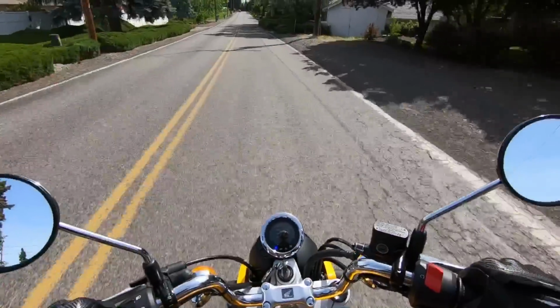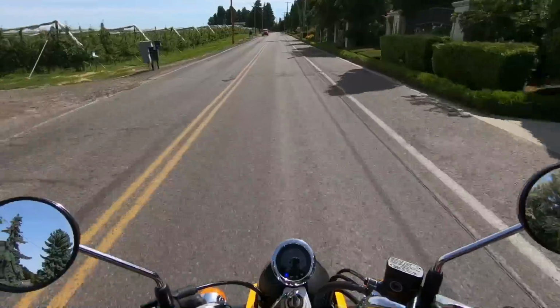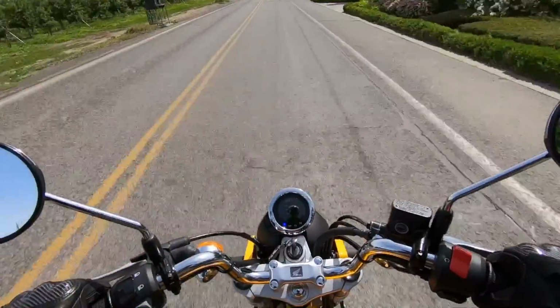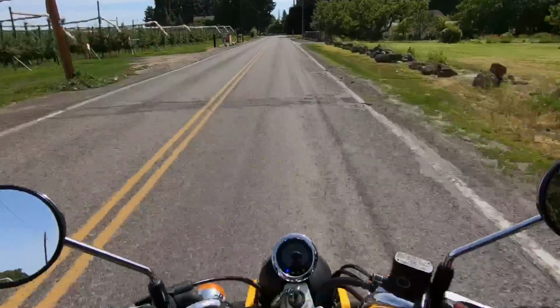I've noticed, oddly enough, it's harder to see when the sun's at a 90-degree angle to the bike, like it's off to your right or off to your left. When it's behind you or in front of you, you can read it just fine. Strange. But that's one thing they could have improved on. Maybe they'll make it a little bit better in years to come.